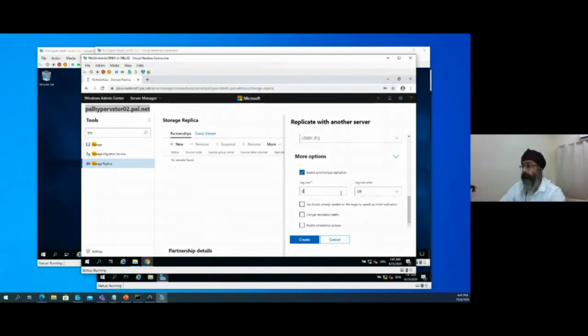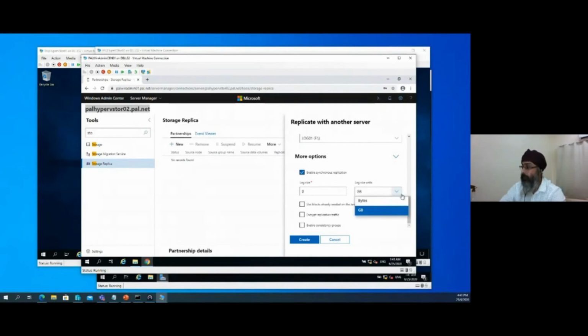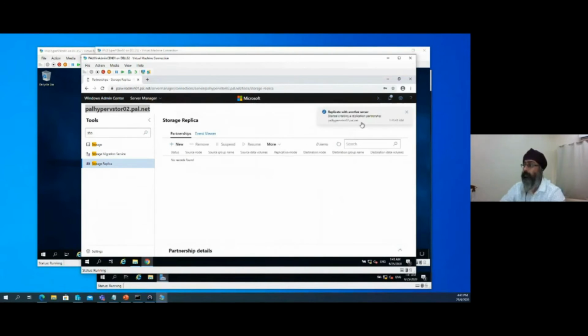And this is the log size for the log volume. So you can define how big you want. By default it is 8 GB. I'm going to leave it at 8 GB because I have enough drive for logs. So I just create. This will take some time to create.